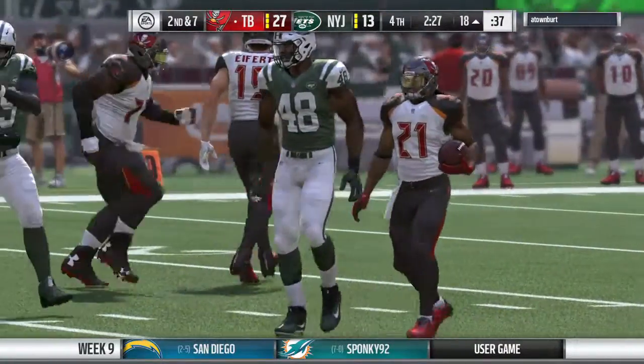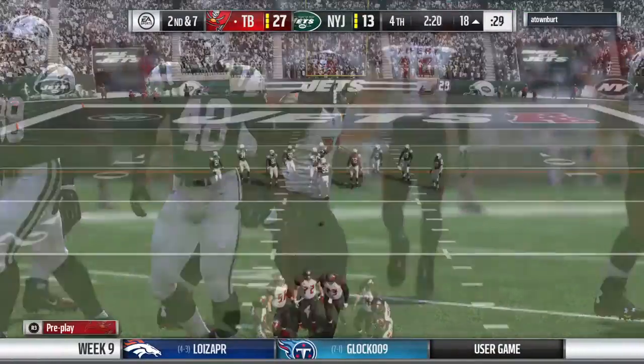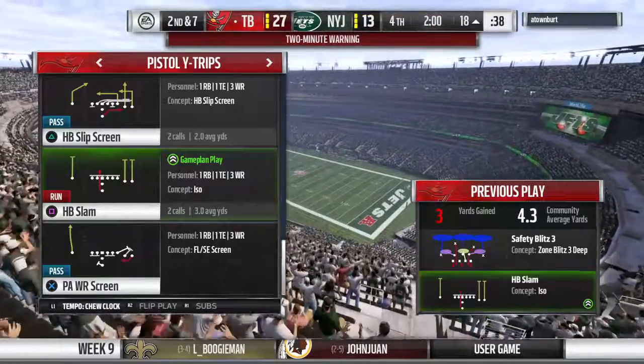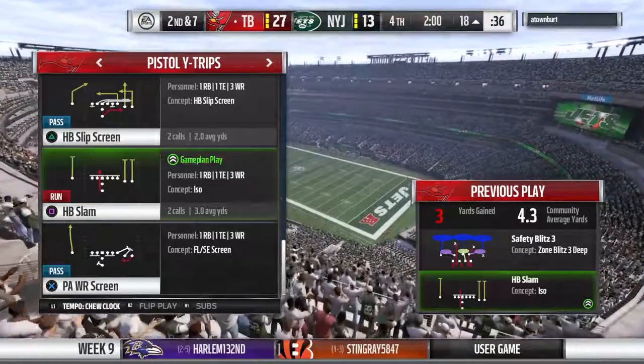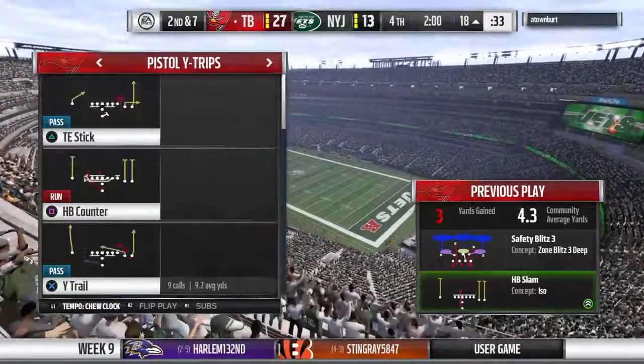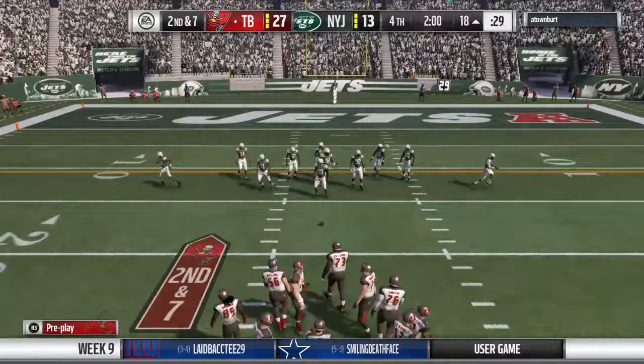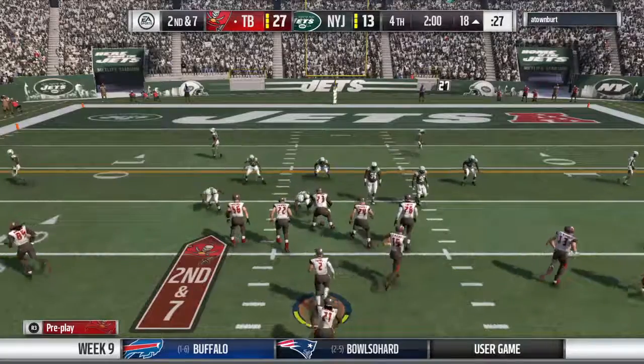Well, I think we know by now that every run is not going to be broken and get all the way to the end zone. But these short ones still have their value. You can still set up your play action and throw the football. You control the clock because you have the ball and they don't. And often the physicality sets the tempo for the game. 7 yards to go on 2nd down.